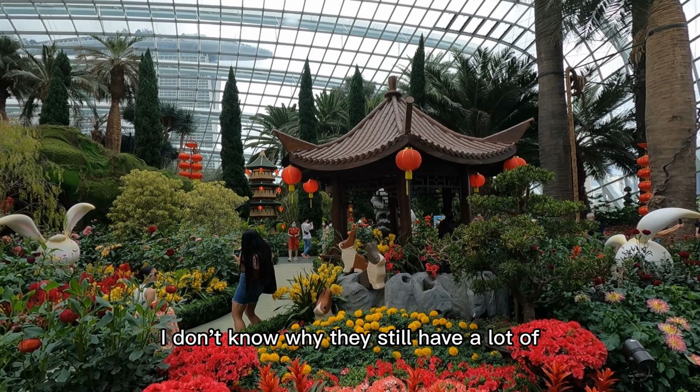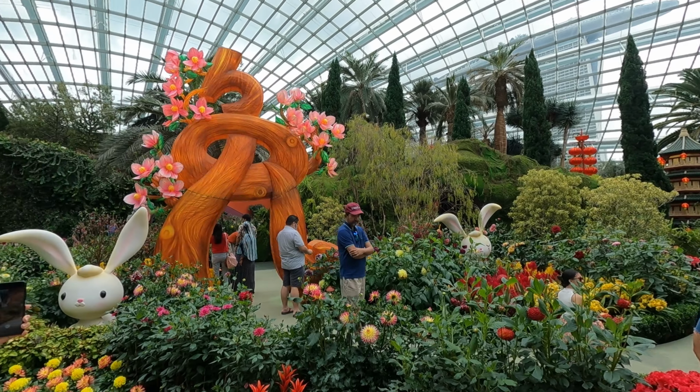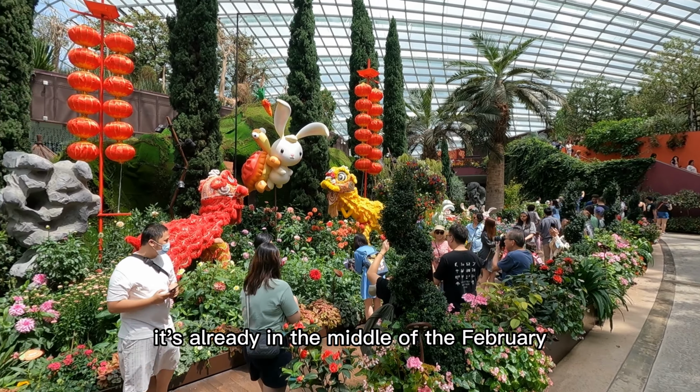I don't know why they still have a lot of Chinese New Year's decorations here, because by the time I've been there, it's already in the middle of February.